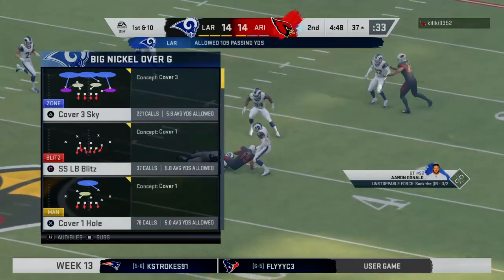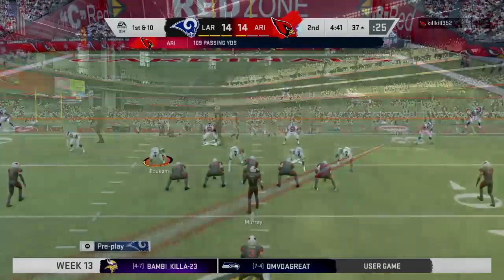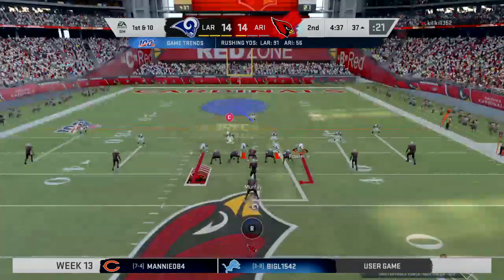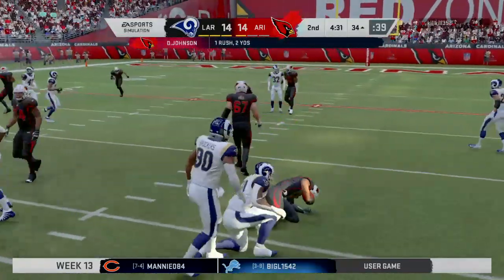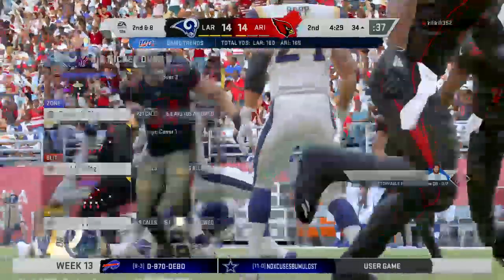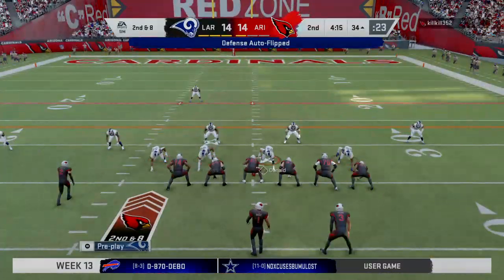First play of the drive, good for 15 and a first down. First and 10 at the 37-yard line. Here's another of the Cardinal backs. This is David Johnson. And he won't get much. Maybe a couple. Down inside the 35 to the 34. The last run got a couple. Here's 2nd and 8.